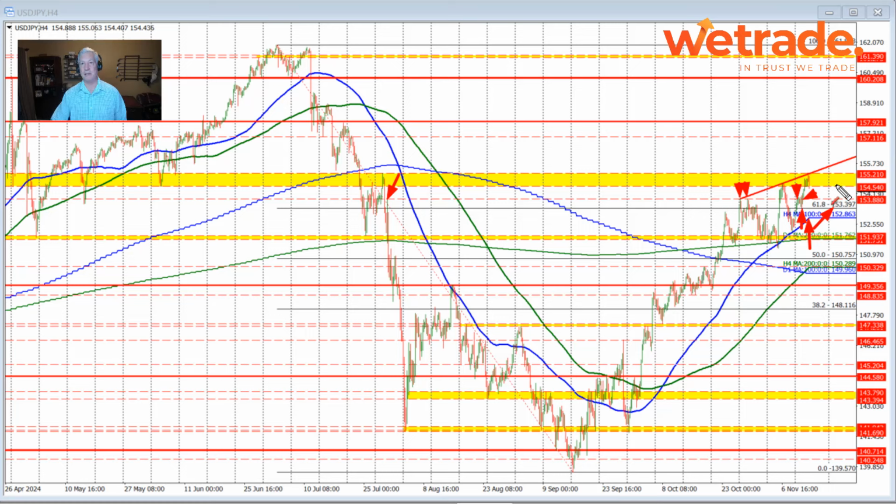And once again, we just broke back below the 154.54 level, which is now going to be close resistance for the dollar versus yen. If the price can stay below that level, that's the best case scenario for sellers to take advantage of the inability to get above this trend line, get above the high of this swing area. So sellers are trying to make a play. We'll see if they can continue that play in trading here today.